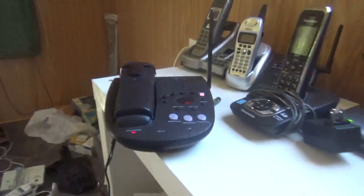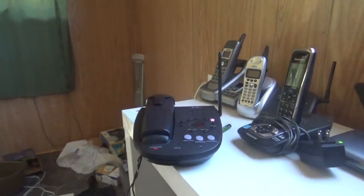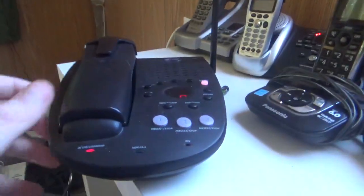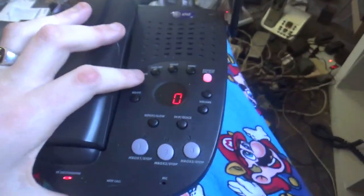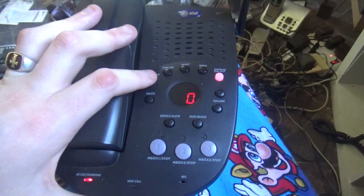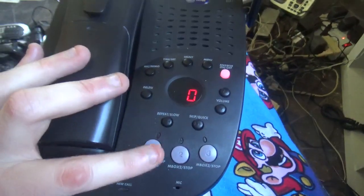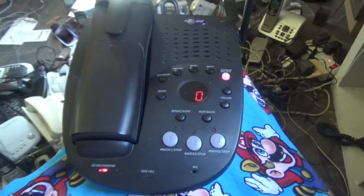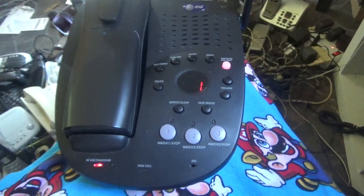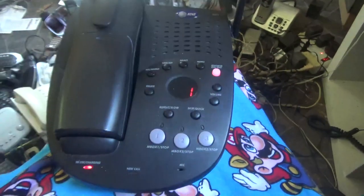So let's go ahead and press the record memo button so that way it'll record a memo. Let's record a memo. Please select mailbox. Let's go select mailbox 1. Now, recording. The answering system's quality is deplorable. Recorded.